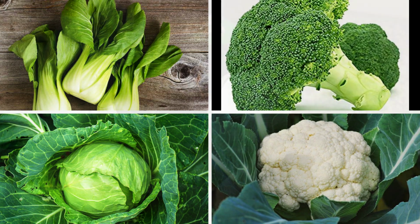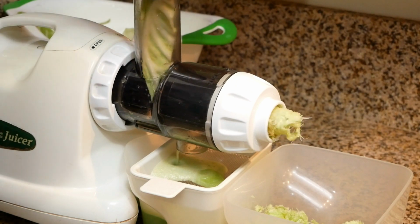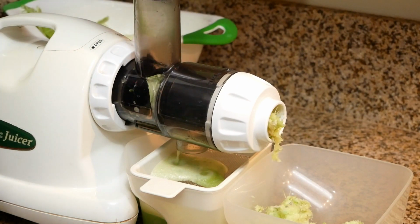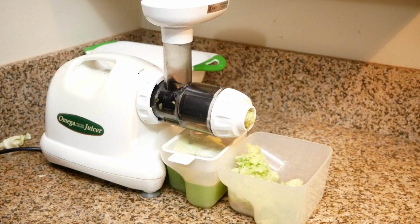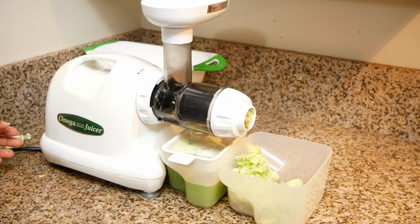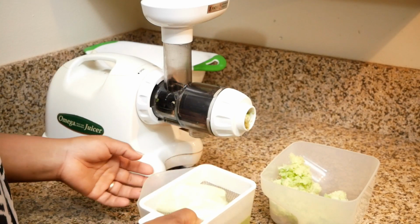It has been shown to provide powerful health benefits, one of which is fighting cancer. The way that sulforaphane works is that it may prevent cancer cell growth by releasing antioxidant and detoxification enzymes that protect against carcinogens. Carcinogens are the substances that cause cancer.